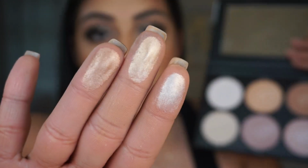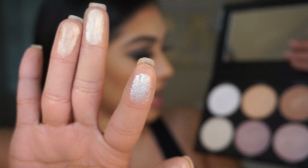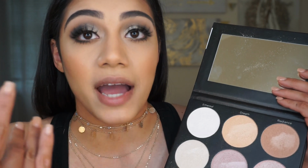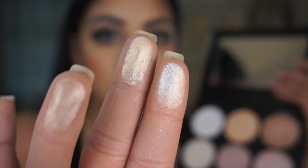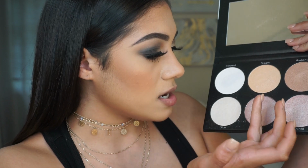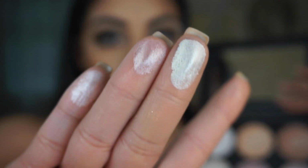So this is the top row. In this finger, I have the shade Ethereal. I tell you guys, I'm really bad with pronouncing names. The second one is called Dream, and this one is called Radiance. I have Vivid, Allure, and Glow. So now this is the bottom row of the palette.